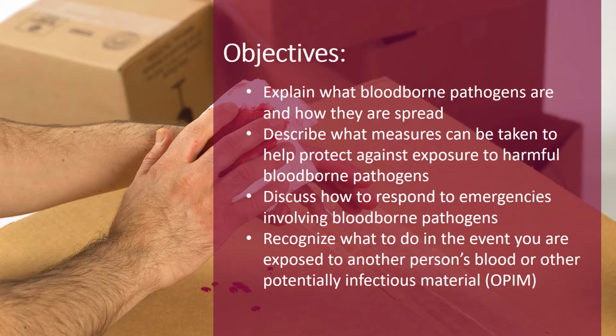After completing this training, you will be able to explain what bloodborne pathogens are and how they are spread, describe what measures can be taken to help protect against exposure to harmful bloodborne pathogens, discuss how to respond to emergencies involving bloodborne pathogens, recognize what to do in the event you are exposed to another person's blood or other potential infectious material, also known as OPIM.